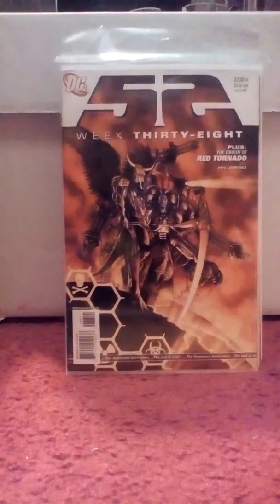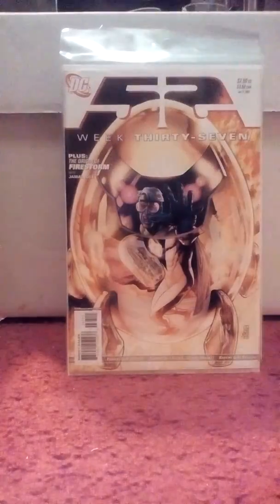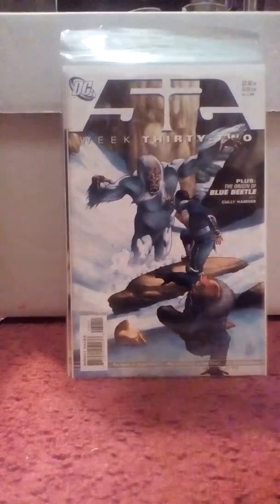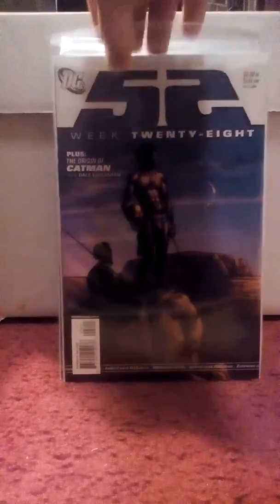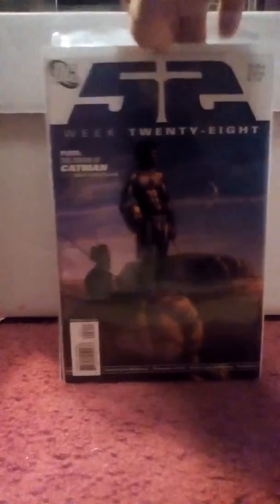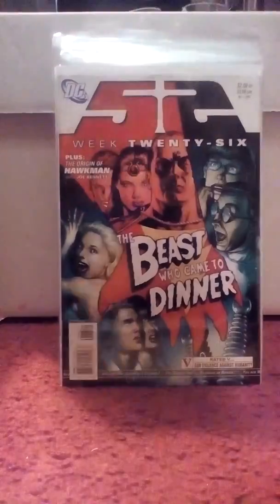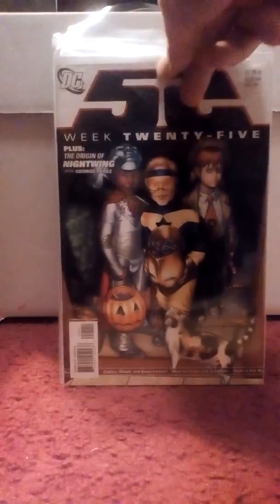Got number 38, 37, 32, 31, number 28. I have always liked this cover. Don't know why, with the Aborigine on the front, and he's holding what appears to be Red Tornado's head. Anyway, can't wait to read that one, find out if that's actually got anything to do with the story. And number 27, number 26. I just thought that was cool. It's like an old 1950s movie poster. The Beast Who Came to Dinner.